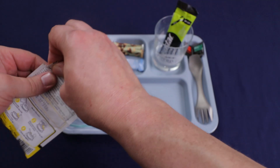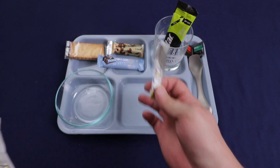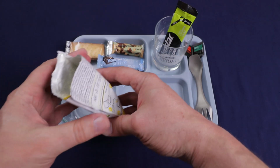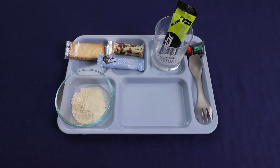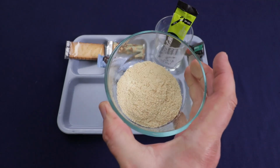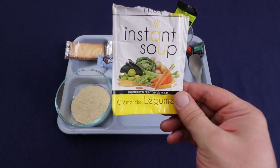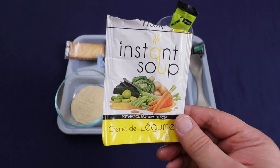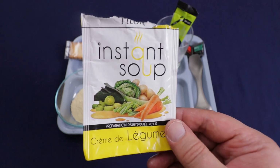Let me open it over the bowl here in case it's vacuum sealed, so you can see it's just... can't really pack it down to the bottom of the bag. I thought it'd be a little more, I don't know, chunky than that. Looks like it's just a powder. Smells like vegetables. But looking at the front of the pouch, looks like you got carrots, potatoes, cabbage, green beans, leeks, and I think that's going to be like a tomato base. But I'm sure it's going to be good.